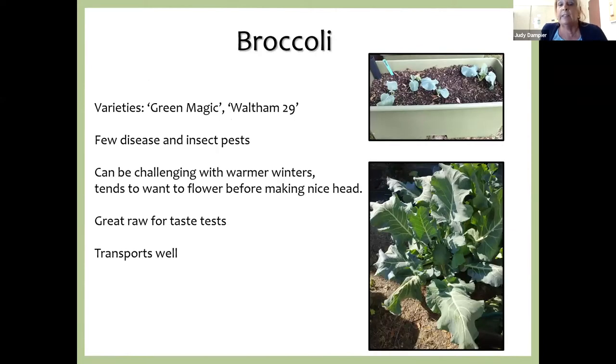Broccoli, I was surprised, did really well in here. This is a picture of my broccoli that I grew last winter in the EarthBox. I was able to get 5 plants in an EarthBox, and they got to the point of making a full head. Broccoli can be challenging because it's really a cool season, northern kind of crop, and sometimes our winters are getting pretty warm. It also transports well for kids to take home.